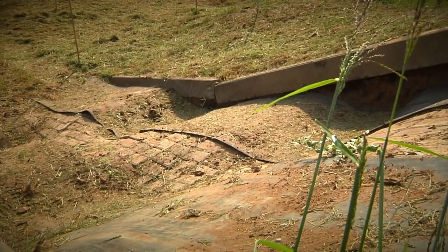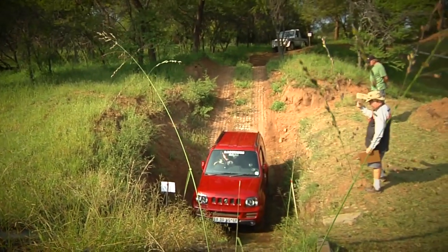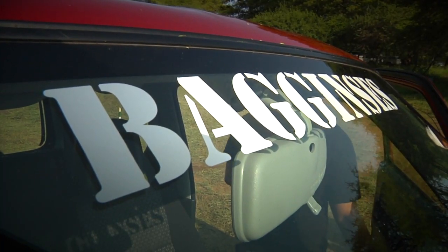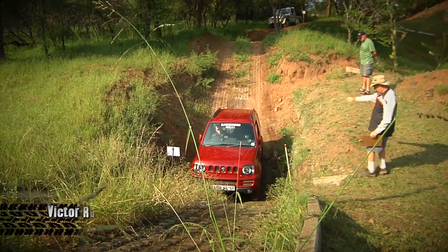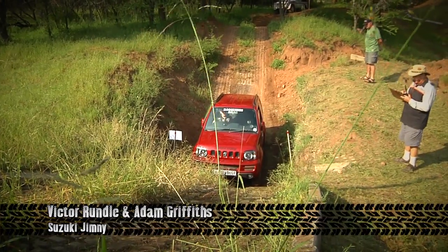This is Obstacle 3 of the Suzuki Auto Club of SA's Bridgestone 4x4 Club Challenge event. And it's a really tough climb. Here's the next team. But hang on, that's Bilbo Baggins. Okay, not really. It's actually Victor Rundle and Adam Griffiths. Right, Bagginses, let's see what you're made of.